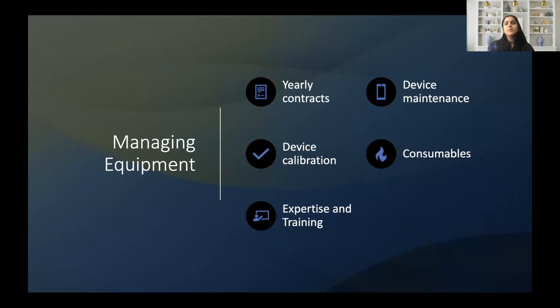So, we have to think about yearly contracts. We need to think about service contracts, especially for the DEXA. It needs to be calibrated every year. And if it stops functioning in the middle, we want to ensure that we have a contract in place so that all these repairs can be done.